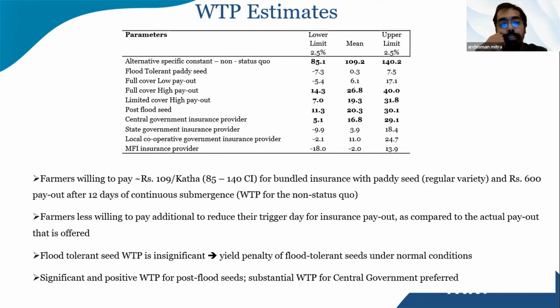insurance category that we had in our sample. The farmers are less willing to pay additional to reduce their trigger day for insurance payout as compared to the actual payout that is offered. Also, for flood tolerant seed, the willingness to pay is insignificant. So this is driven by the yield penalty of flood tolerant seeds under normal conditions.